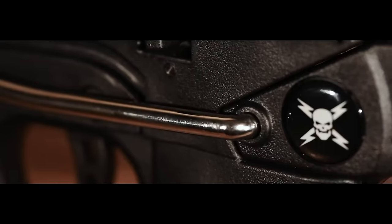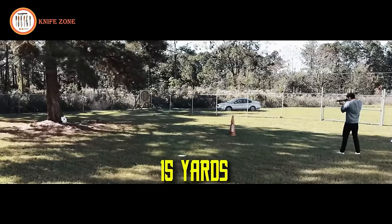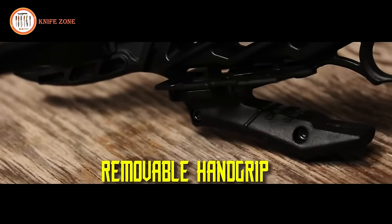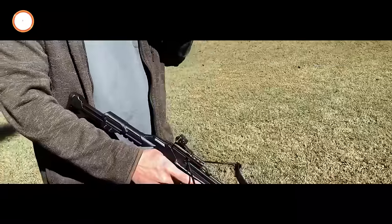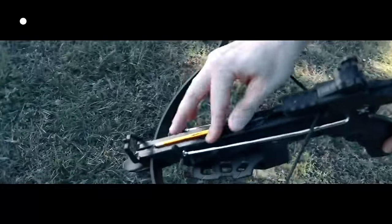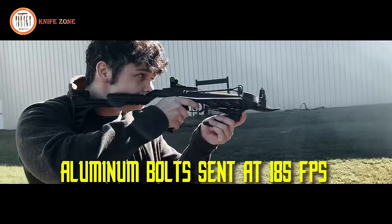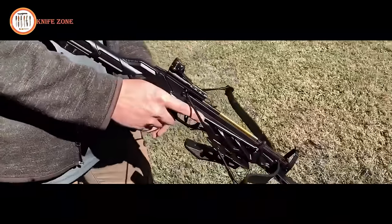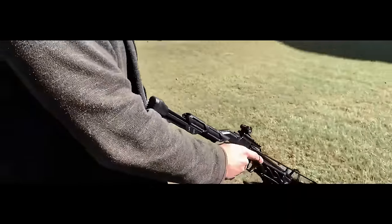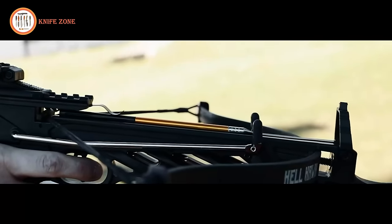With Picatinny rails on the top and bottom, users can attach their preferred accessories. Adding to its versatility is a removable hand grip. With an 80 pounds draw weight and a 6-inch power stroke, the M48 Hellhawk propels aluminum bolts at speeds of up to 185 FPS. The crossbow pistol also incorporates an automatic safety feature. Priced at $100, it stands as a reliable and powerful choice for enthusiasts.